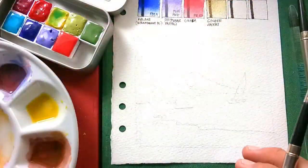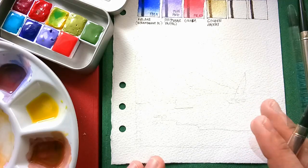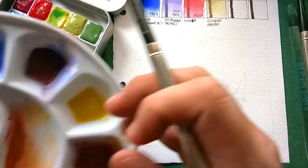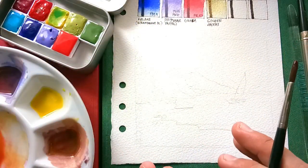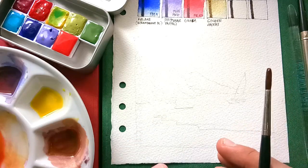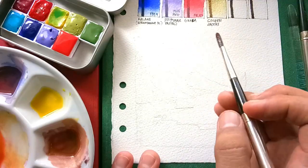And so for our sample landscape painting, I have sketched this beach landscape earlier, and now we are ready to color it. I have already mixed my colors, so I will be speeding this up to at least 20 times. If you have questions on our mixes and on our process, please don't hesitate to comment it down and I'll be answering it right away. So I think we're ready to start.